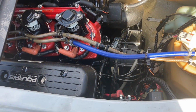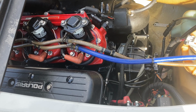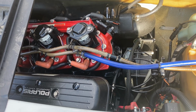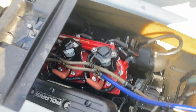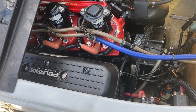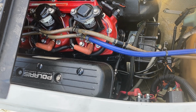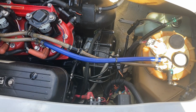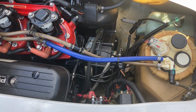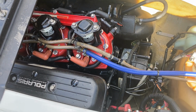And so I did a compression test on it and have cranked it 2 or 3 times. So the crankcase has a lot of oil in the bottom of it. I'm gonna run it periodically before I put it on the water and just run all the oil out of the crankcase. It should be, I don't know, an hour or 2 of work, and I'll have this one on the water running good.